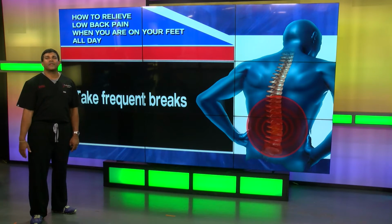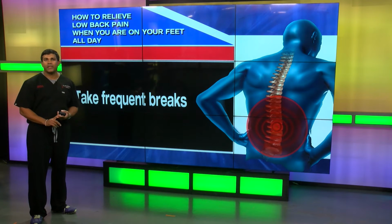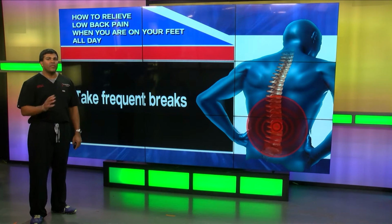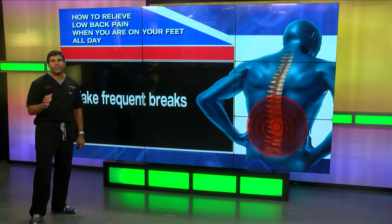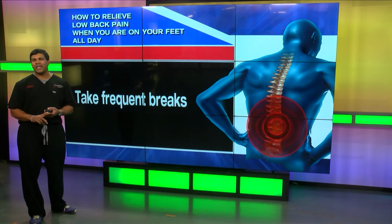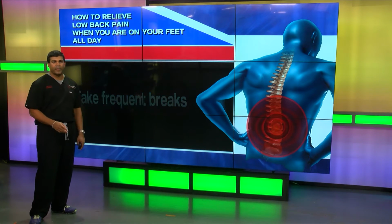A lot of people suffer from back pain while at work because they stand all day, such as nurses, teachers, even doctors. One thing you can do to treat some of this low back pain while standing on your feet is to take frequent breaks. Sit down, relax. Even a few minutes, an hour, can make a world of a difference for your back pain.